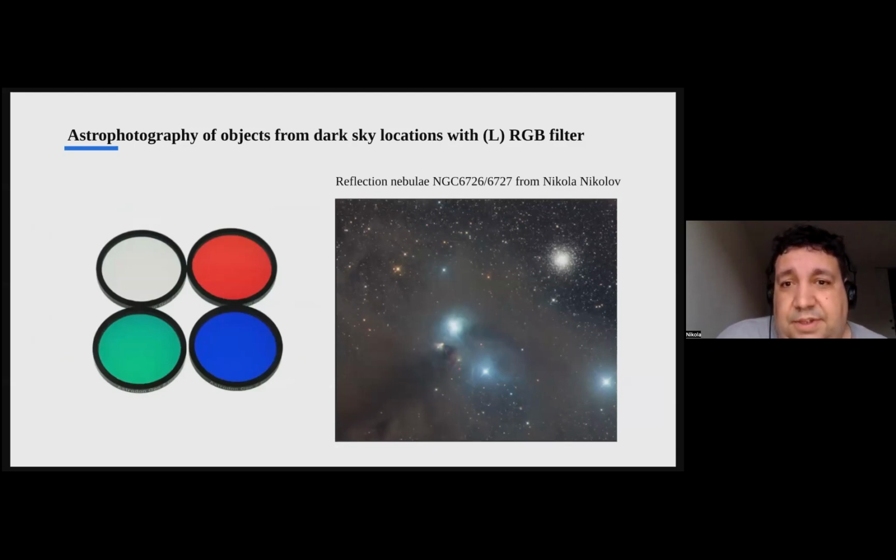This is the case where, if you want to take pictures of faint objects like galaxies or dusty clouds in the deep sky, you need a different technique, a different set of filters called LRGB, right? These are 4 filters. When you stack the images together, you get a colorful image, but you cannot use this technique from city sky, from a light polluted area. So if you want to use LRGB filters, you have to take your car and drive 2 hours from here, and then I can collect this data and make pictures like this.